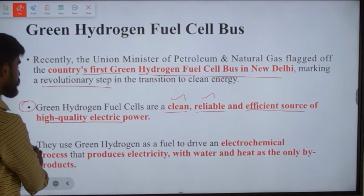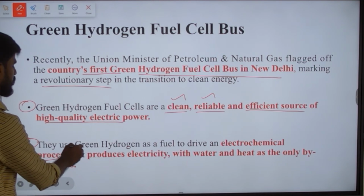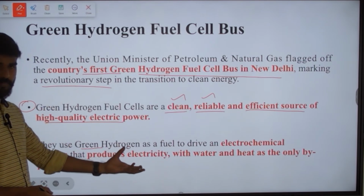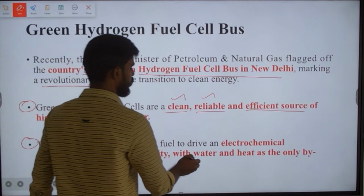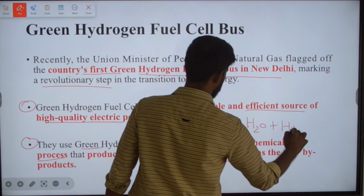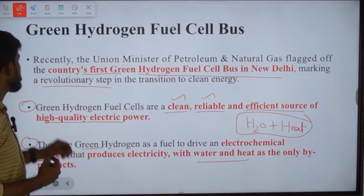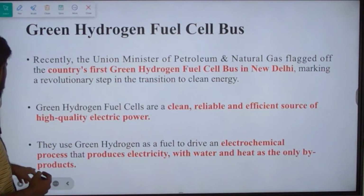Next, they use green hydrogen as a fuel to drive an electrochemical process. This electrochemical process happens in the fuel cell, and this process produces electricity, okay, with water and heat as the only byproducts. This is also important. So the byproducts here are water and heat. That's it. No other harmful greenhouse gases are emitted from this particular mechanism. Okay.